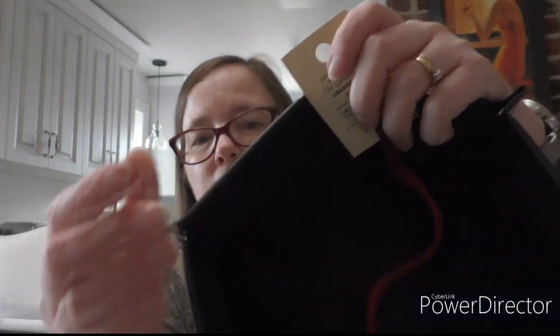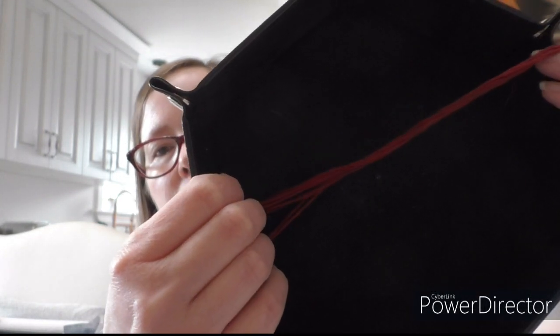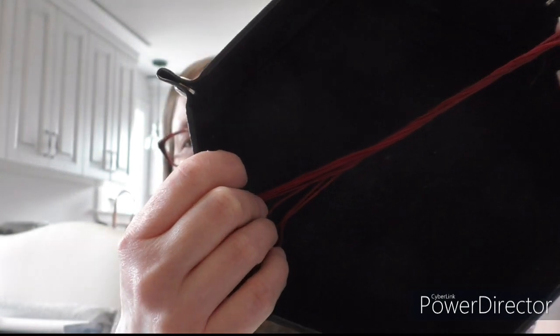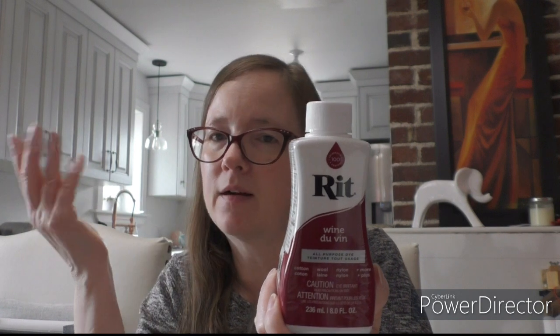So this is the original color. I don't know how better to show it to you, but there it is. So I also at Walmart bought Rit dye. This one is wine, and I thought I'm going to darken this red.